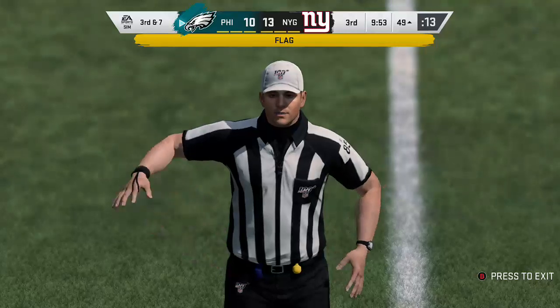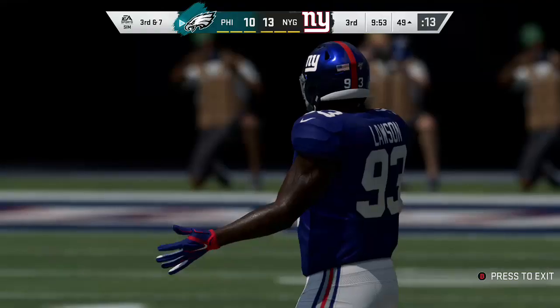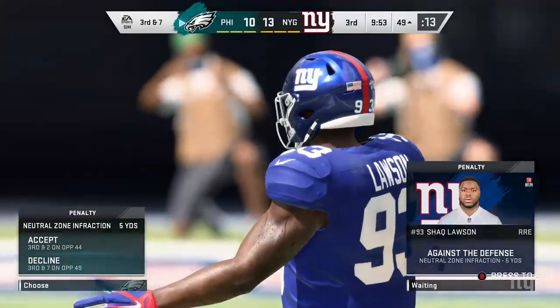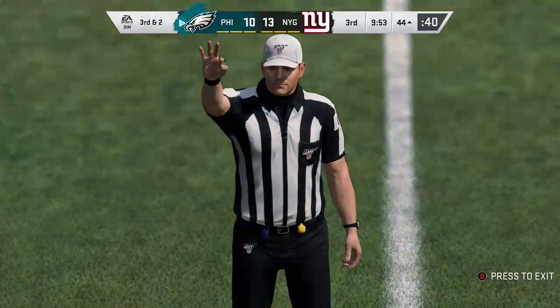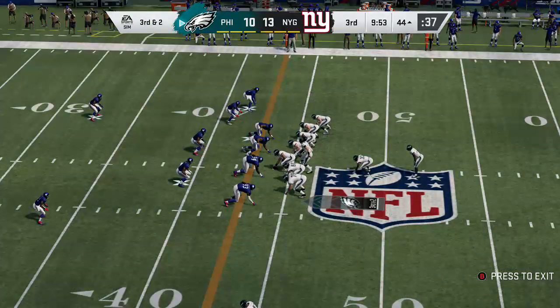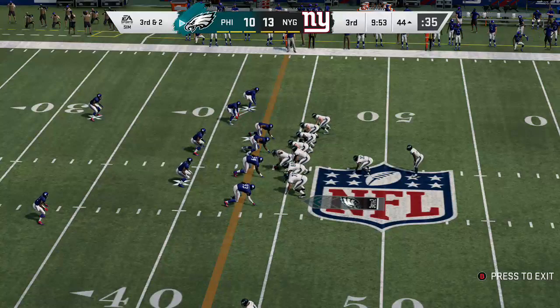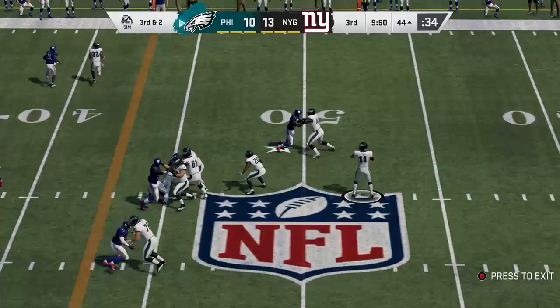Neutral zone infraction. Defense. Here we go. So a jump there defensively. And it's a killer. Watch the football. Don't move across the line of scrimmage until the ball moves. And the penalty makes this a much more manageable 3rd down, 3rd and 2. Now Wentz.